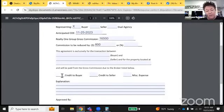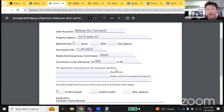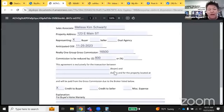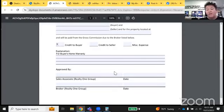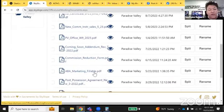This is a credit to the buyer. Whoops, I hit the wrong thing. So for buyer's home warranty. Personally, I don't feel like you need to do this form for just a home warranty credit. This is when you're doing something where both sides are typically crediting or reducing, say, 1%. And it's something you are negotiating. This is when you're negotiating something. This is only on our side, though. There is another form, and I wanted to show that to you, so thank you. Let's see if I can find this.